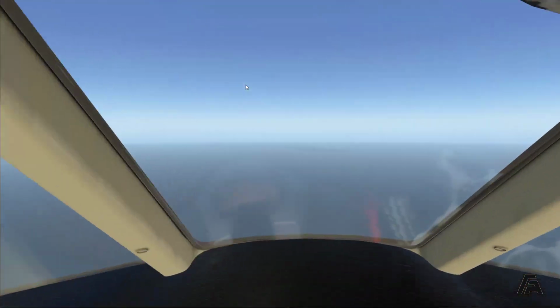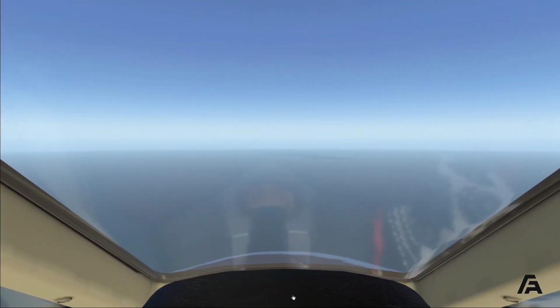42 miles. I think we're gonna make it, fam. Assuming the landing gear comes out and stuff.